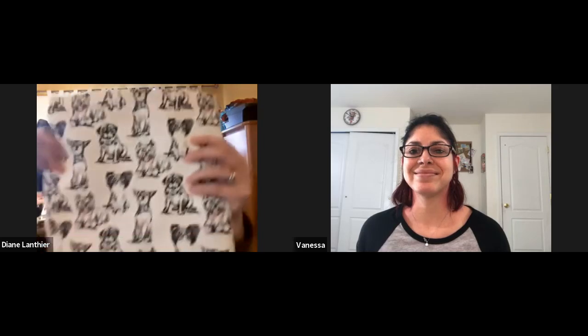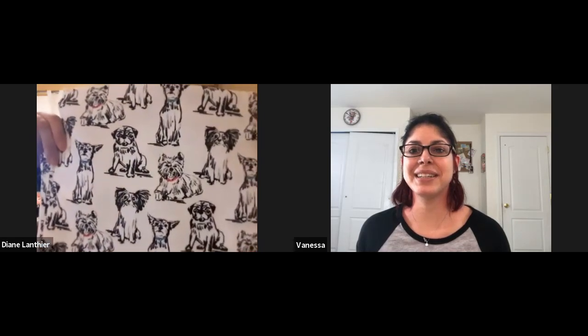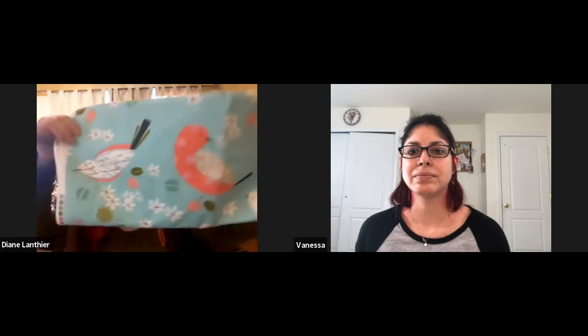So I bought this fabric last year at Joann. It's cute. You can't find really fun duck cotton, like heavy fabric, here. The fabric store has some, but it's really for upholstery and things like that, so the patterns are kind of boring. So these dogs were really cute. And then the other one that I got was these birds. I might have bought this one here, I'm not sure. These really cute birdies.